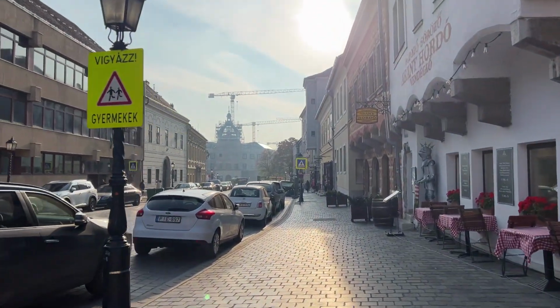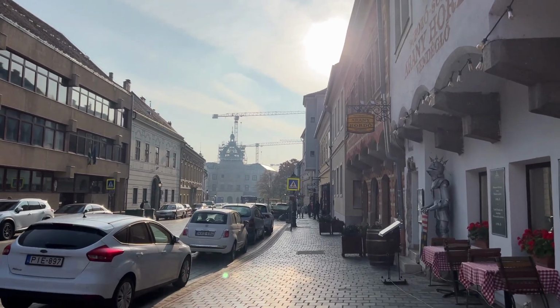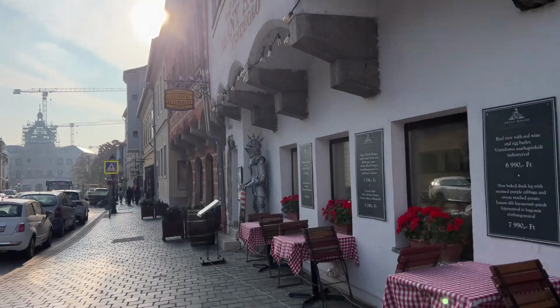As I was saying, there's a lot of work being done. You can see the beginning of the works here, and those cranes basically go the whole way down from here to the castle area itself.